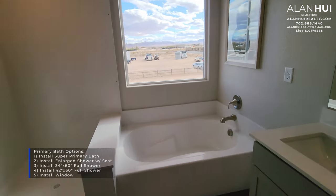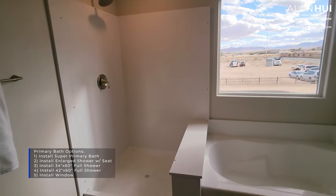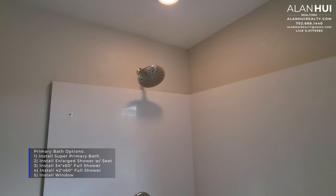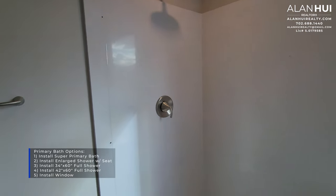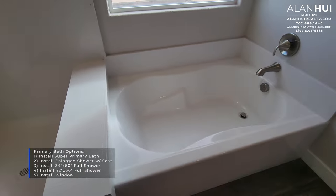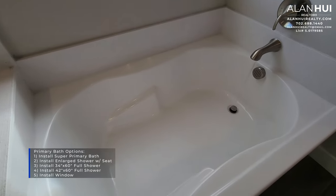For primary bath options, there are 5 different options. The first option is to install a super primary bath. This option is actually shown here in this model home. They're just missing the glass enclosure. The second option is to install an enlarged shower with a seat. With this option, you lose your tub, but you have a larger shower.